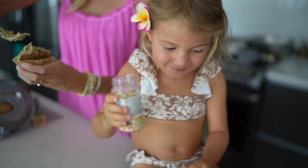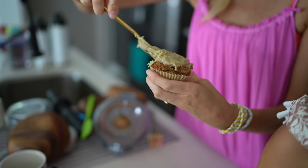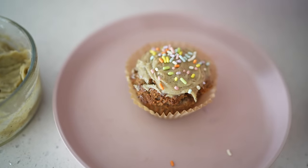Sprinkles! For our protein birthday cake cupcakes. It's so pretty.